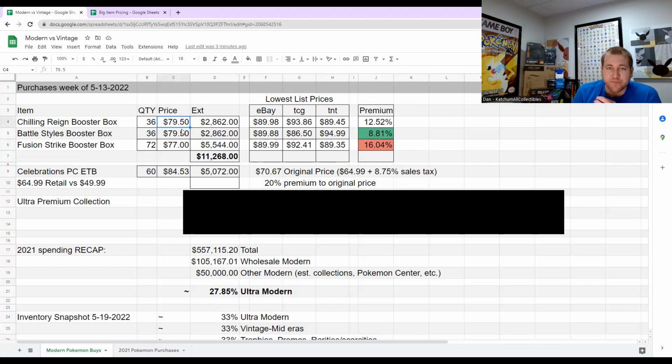So functionally, thinking of it a different way, if the prices started going up on Chilling Reign and I wanted to buy a bunch more, it would be like buying Chilling Reign at approximately $96 a box. So it's not completely unreasonable. It's a pretty decent premium to pay, fairly safe, I think, especially since I've actively been arbitraging some of these through different platforms for slight premiums over what I'm paying to lower my cost basis. But it's very atypical for me to go back and buy something above the floor price.